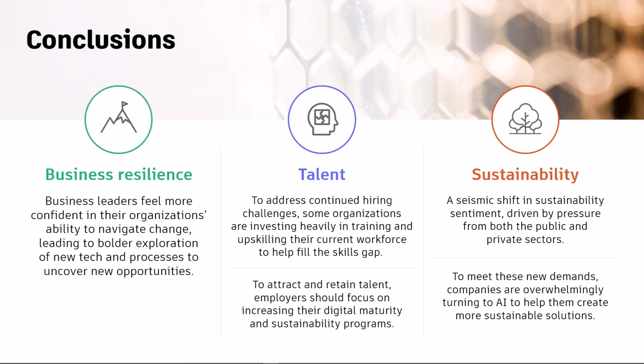These are linked. When we looked at talent, that ability to address the continued hiring challenges, but also companies are investing heavily in training and upskilling that workforce. And there's a clear gap in the upskilling requirements and the ability to deliver a training program. I would urge any company to talk to their partners about how they can develop a continual development program to upskill their workforce, to keep them level with the latest trends. But also advertise those abilities, because they are attractive in retaining talent, but also to attract new talent.